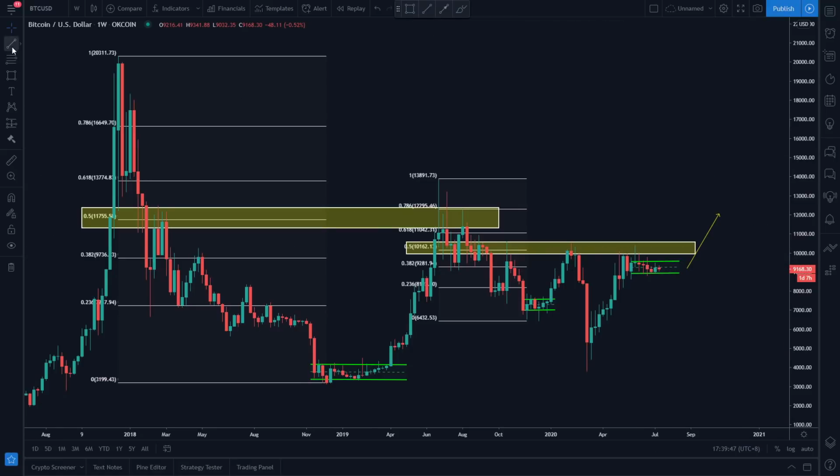If this is not a reaccumulation phase and this is a distribution phase, then price will start heading towards the downside after forming this round top around this area. That's why, guys, I'm going to show you this particular area, and these three particular areas where the price had a consolidation phase, and highlight them so you can understand it even better. So let me switch the chart.